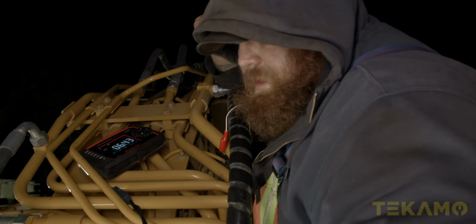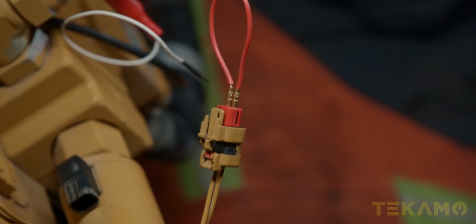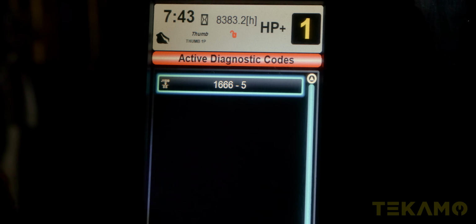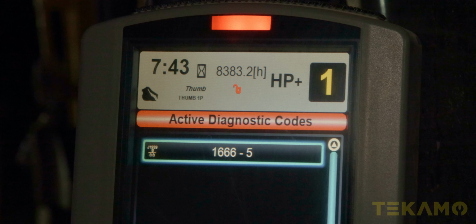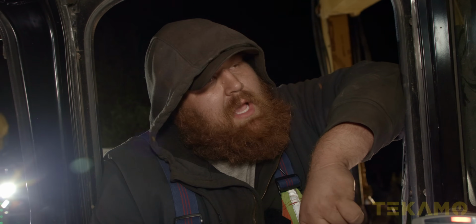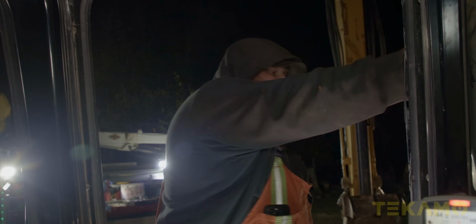I don't know. Let's try jumping it out there, see what happens. If we can get our code to change from a -5 to a -6, that's a good indication that the harness is good and pins right to the solenoid. So with putting the jumper in up top, that eliminates the solenoid out of it, and this code should change from a -5 to a -6. It didn't do that. My hunch, after thinking it was the solenoid, is proving that it might be the machine harness that's an issue. We'll have to keep digging, chase that harness, see where it goes.